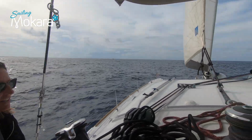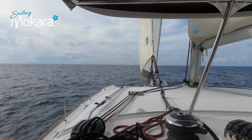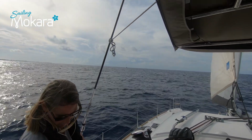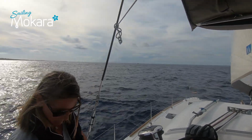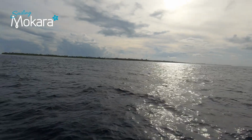So we've got the genoa out now. We haven't got the main up, just the genoa, because it's a little bit lumpy and I think the wind will get knocked out of the mainsail and it'll start banging. There's only 6 knots of wind, so I really don't think it's an option. But yeah, goodbye to Rangiroa, and next stop Makatea.